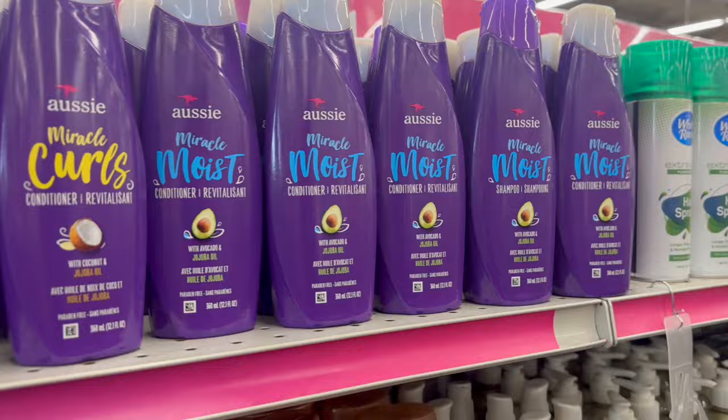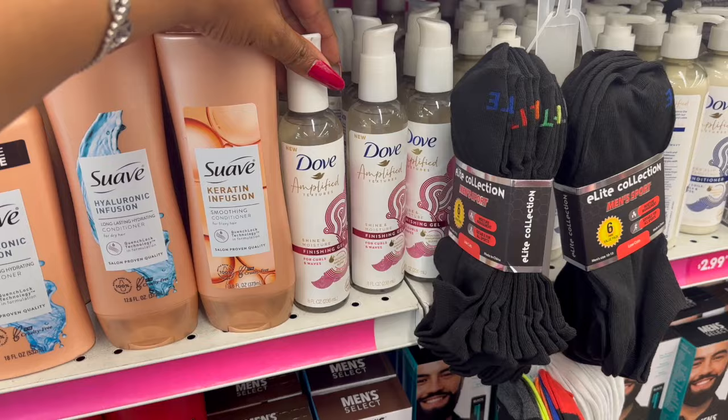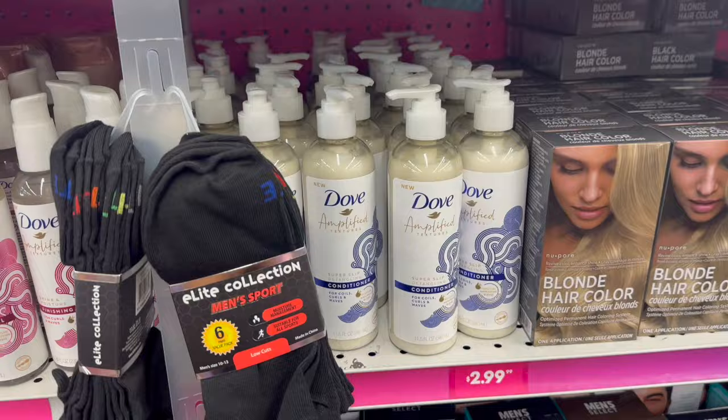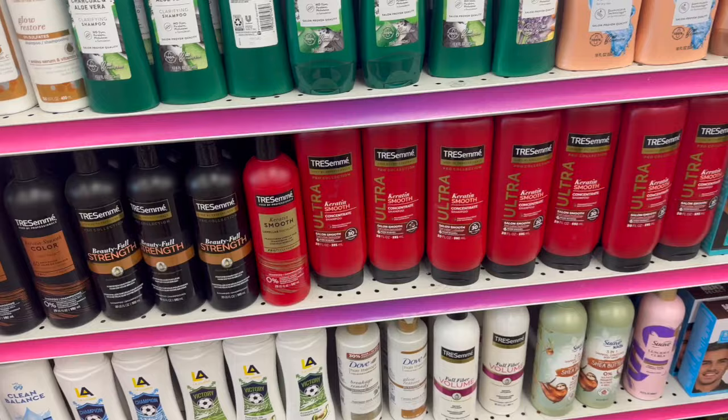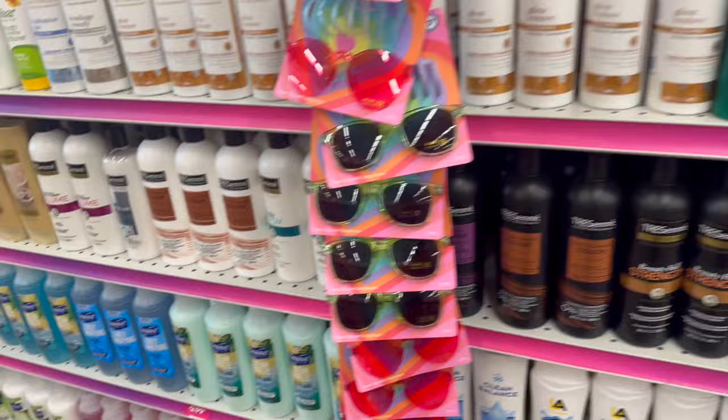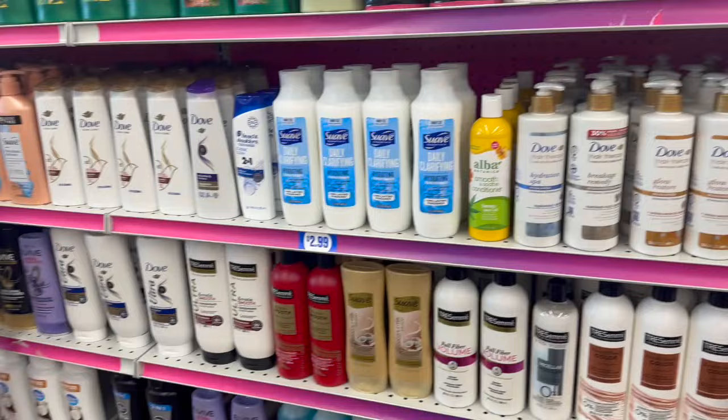They also have the Finishing Gel for $2.99 for textured hair, for curls and waves. And then they also have the Amplified Textures for coils and curls for $2.99. That is not a bad deal. And then they also have the Tresemme Keratin Smooth Shampoo Concentrate for $3.99, the Beautiful Strength, and then the Keratin Smooth Color and Repair Shampoo and Conditioner. Look at the selection. It's a really great deal for $2.99 to $3.99 a bottle.